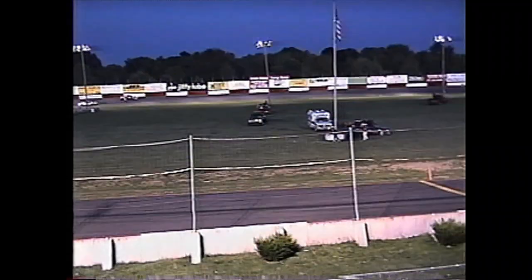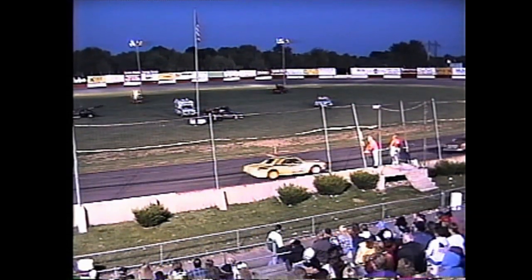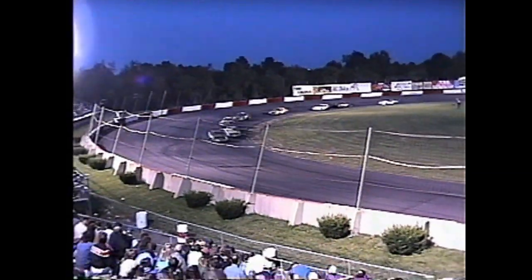So again, we do not throw yellows in street stocks, but if we have a car that is not able to get moving within about a half a lap, we throw the red, make sure that gentleman could get his car off the racetrack. He is disqualified at that point. And then we reline him up and go back racing. Now, Don Gillum, Randy Tharp, Jim New, Bobby Stacy, your top four.